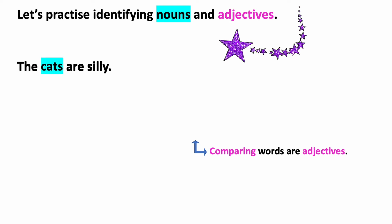That's right, it's cats. Now there's a word in here that's an adjective. It describes the cats. Which word is that? That's right. The word that describes the cats is silly. The cats are silly. Well done. So we're going to try another sentence.